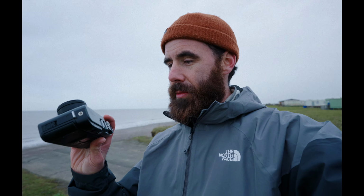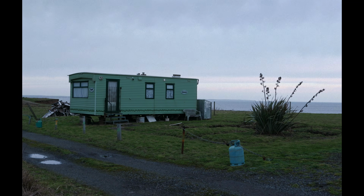But yeah, really nice to get back and shoot with the Hasselblad again. And I'm looking forward to using this a whole lot more. Anyways, gotta jump in the car, find some food, then find a place to sleep, and we'll pick things up tomorrow.